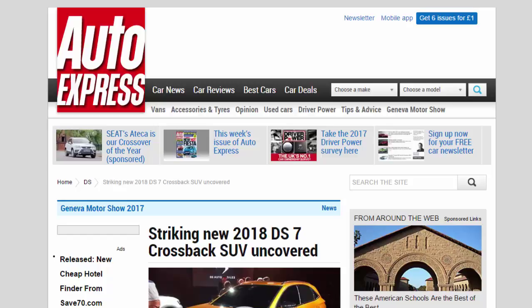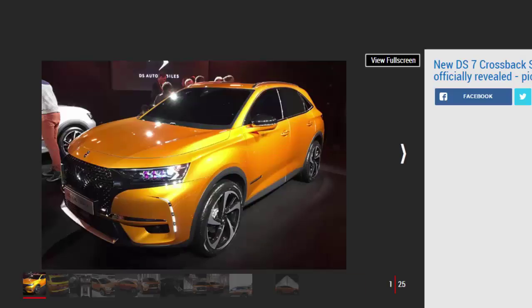Striking new 2018 DS7 Crossback SUV uncovered. New DS7 Crossback is brand's first SUV and offers luxury cabin and autonomous functions. We've also been for an early passenger ride.